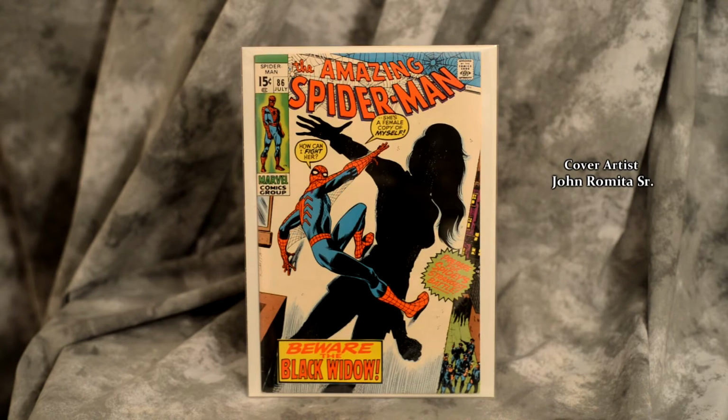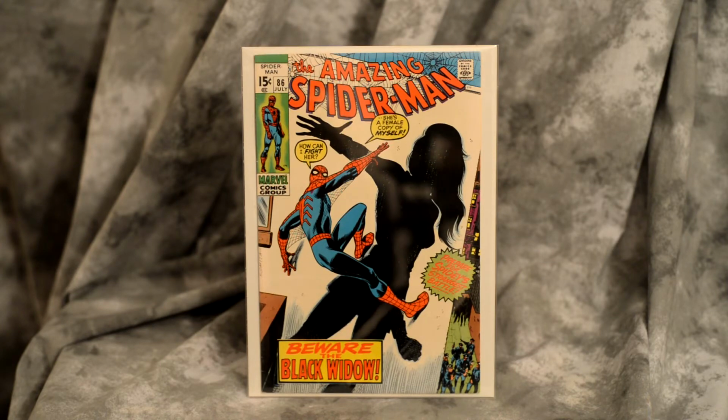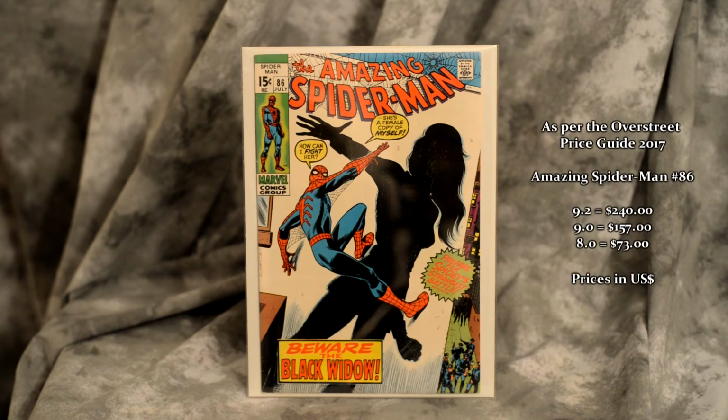This was picked up from a dealer that was across from Mark Sims, Big B from Barrie, one of those guys. The latest 47th Overstreet price splits for the 8, 9, and 9.2 grades on this are 73, 157, and 240 US. This is my bargain book of the show. They had $60 on it. I paid $50 Canadian, no money paid.